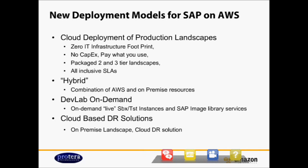Which brings us to this next example with DevLab. DevLab is a marketing term we use at Protera for the images that we have as a library that we can use to quickly provision a CRM 7.0 system. So if a customer comes to us and says, we want to do a prototype for a week on this new version of CRM, we can quickly deploy that and bring it up. So instead of having a 6-month lead time for getting a project underway and getting the infrastructure and then testing it out, we can have it provisioned essentially within hours, and we could do a very quick prototype to see if a function that a customer is looking for would suit them or not.